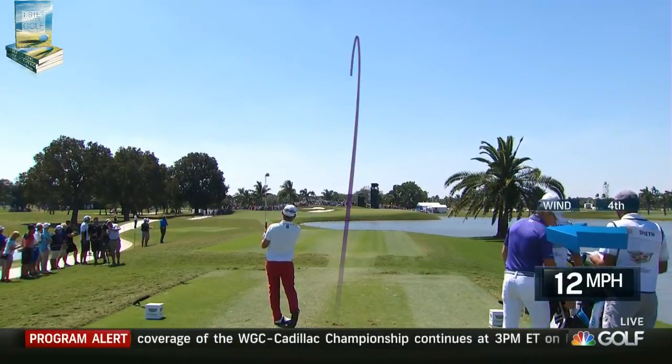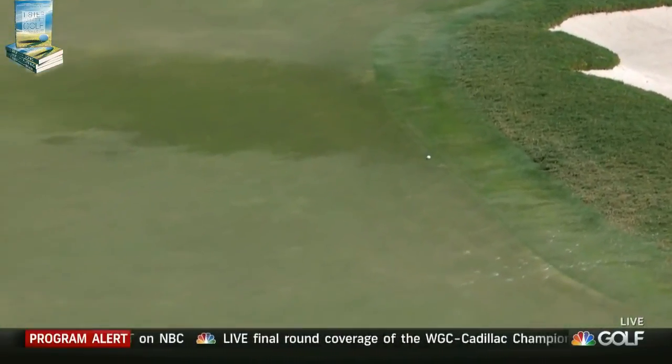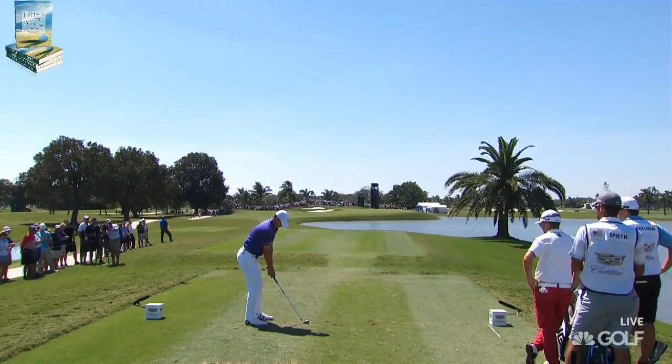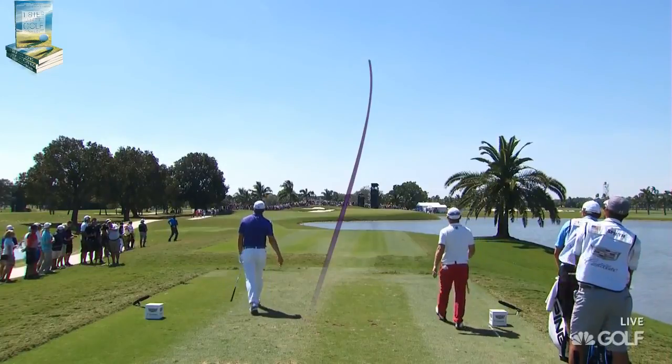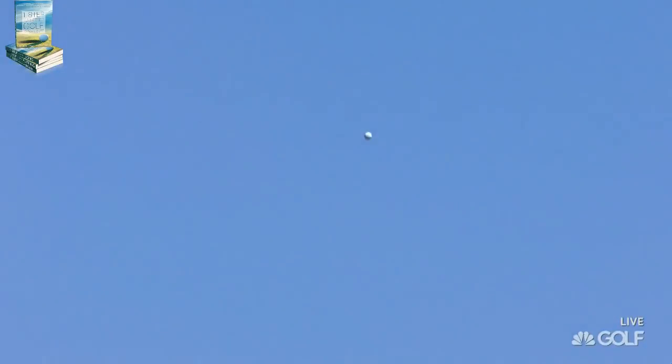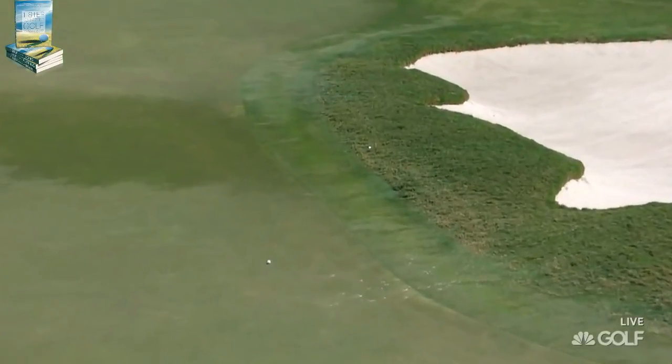Sullivan trying to work it back into the wind. Might catch the left piece of the green. May come off that knob there. It does. Starts at the center, being pushed at the left edge. And that's not going to come out of the rough there either.